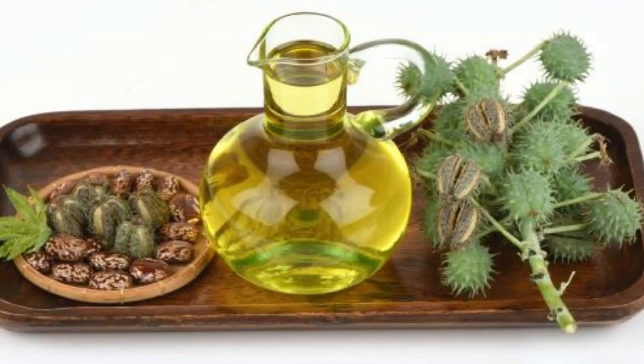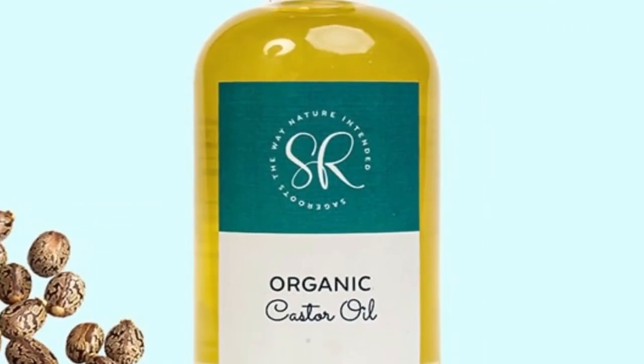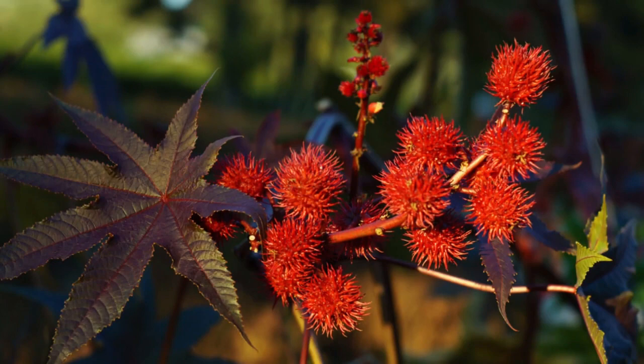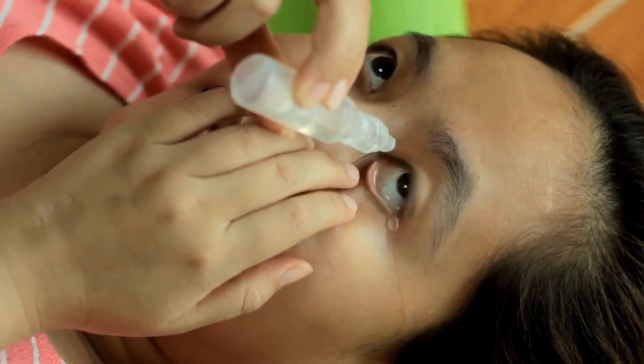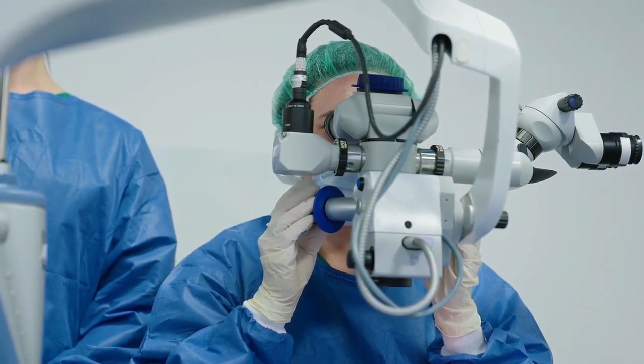This elixir acts as a natural lubricant, alleviating discomfort and revitalizing your ocular well-being. But the story doesn't end there. Castor oil's benefits extend to addressing eye infections like conjunctivitis. Its dual action prowess as an anti-inflammatory and antibacterial agent makes it a contender for maintaining optimal eye health. As you venture into the realm of eye care, remember that seeking guidance from an eye specialist is essential.